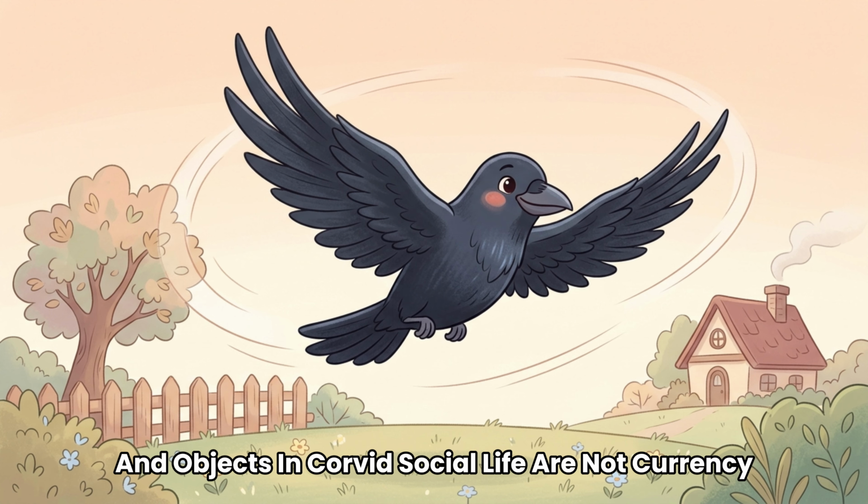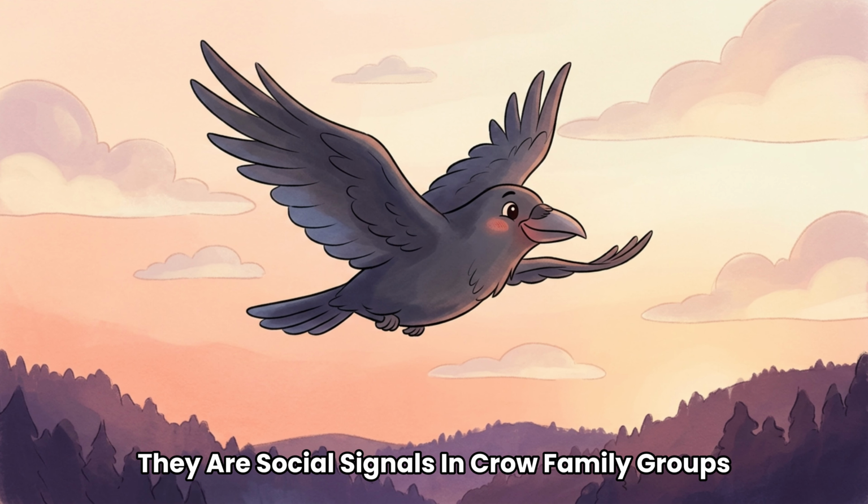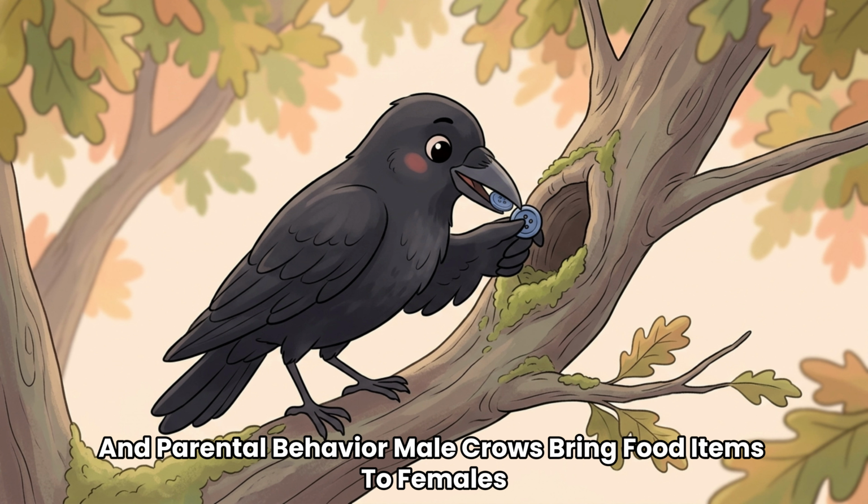And objects in corvid social life are not currency. They are social signals. In crow family groups, object sharing and transfer occurs most frequently in the context of pair bonding and parental behavior.